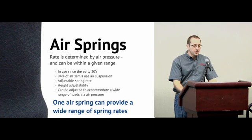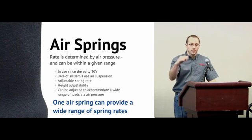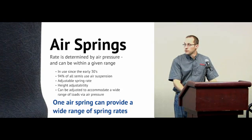But in our industry, most of those customers want air suspension because of the adjustability. Being able to get that ultra-low show stance and still get it back up high enough to drive it. So to me, that's the biggest thing.